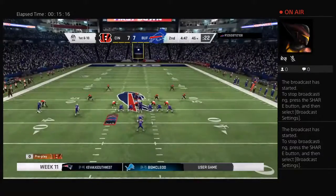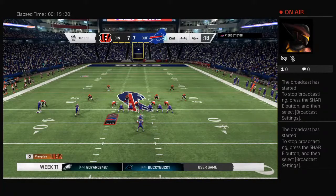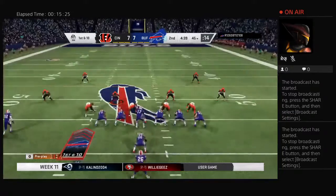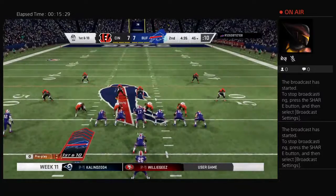Watch the run. It's soft, baby. That's a baby soft. Check. Middle. Check 50. Check 50.